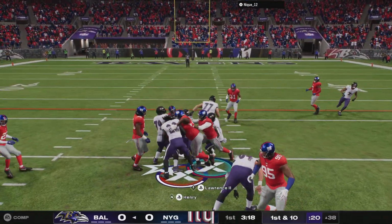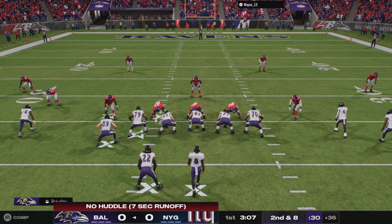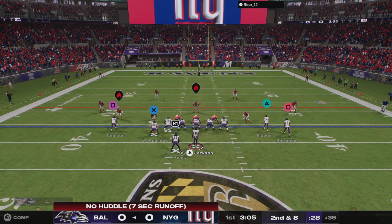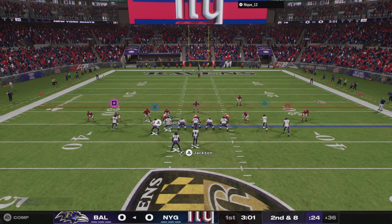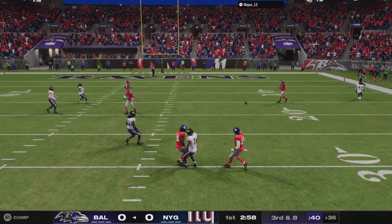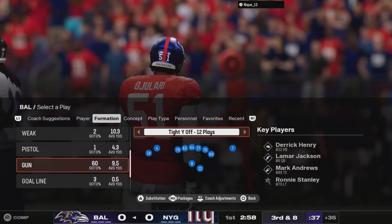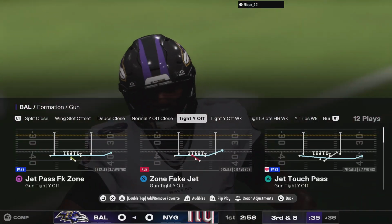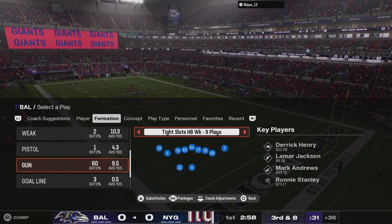Now the first carry for King Henry. And he'll drive this one forward down to the 36. That's Dexter Lawrence in for the tackle. 2nd down, Jackson. Work in the middle of the field, but that is incomplete. Rashad Bateman, the intended target, and it's going to be 3rd down.